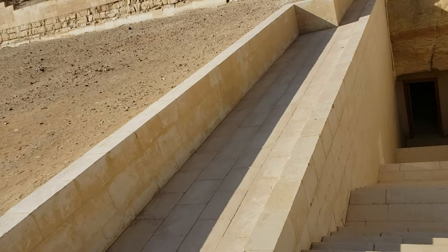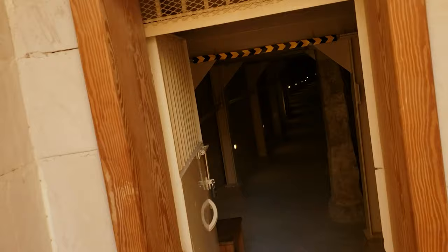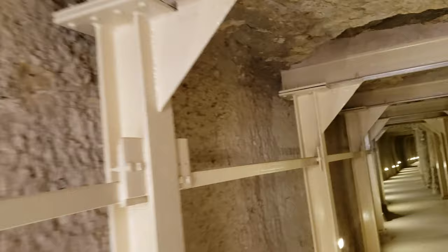Here, we are at the southern entrance to the pyramid. This entrance was built 2,000 years after the pyramid was originally built. It was built by the 26th dynasty. The tunnel leads to the shaft overlooking the king's burial chamber.